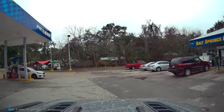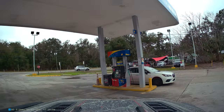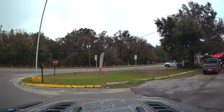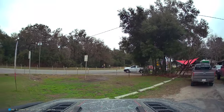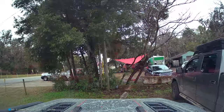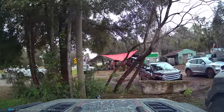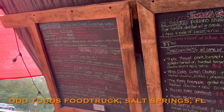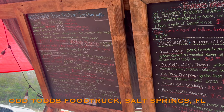After exiting out of Ocala National Forest, we stop for fuel on the north end and stop to get some lunch too at a local taco place. Now it's labeled on the map, but definitely stop in here because it's a local family-owned place with some awesome, awesome food.